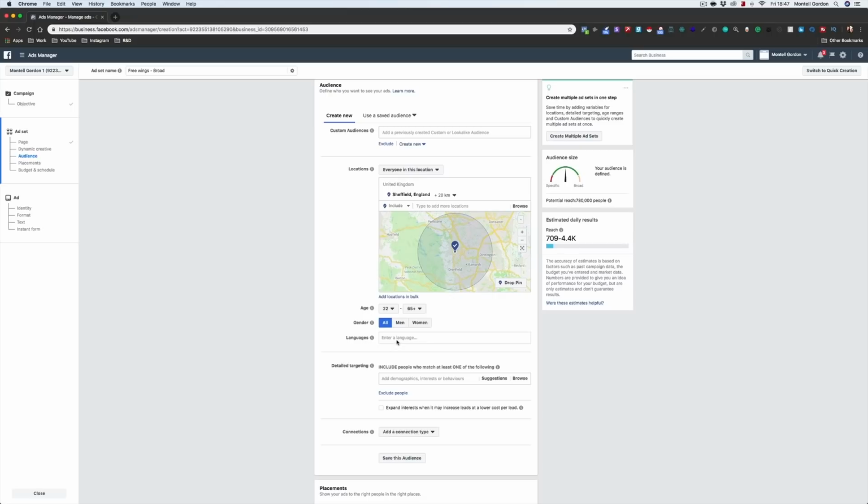It all depends on what type of restaurant you're running ads for. If your restaurant's more of a fancy restaurant and the prices are pretty expensive, I might even go 25 and above, or even 30 and above if it's a really high-end restaurant where the meals are like £70 a steak or something like that.